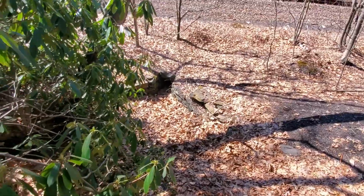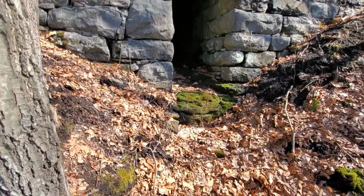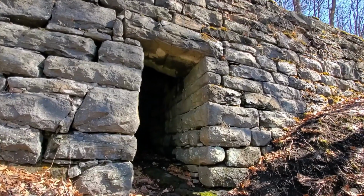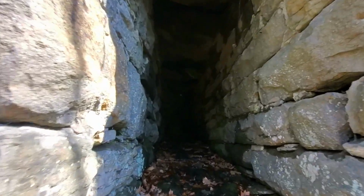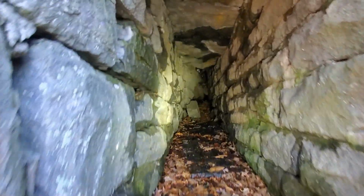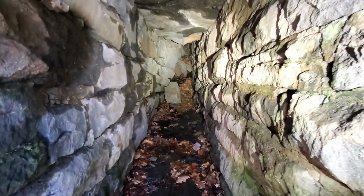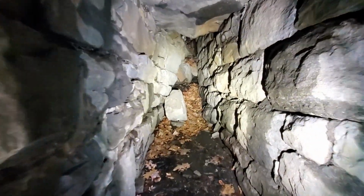Okay, so we're climbing up here, and here's the first little shot looking inside. That's beautiful. And have the Wildtrak A5. Give you a little shot looking in here. And again, this is probably about 8 foot high. Goes all the way through. You see a little cave in up on the left hand side.